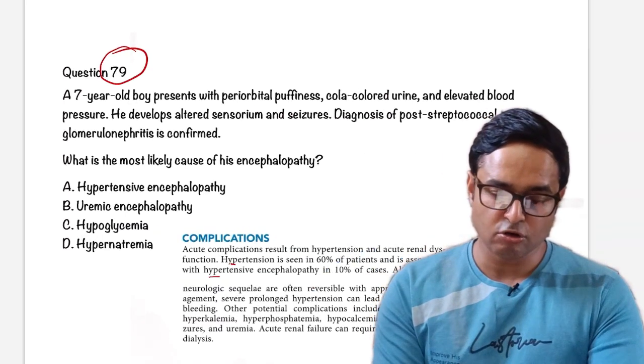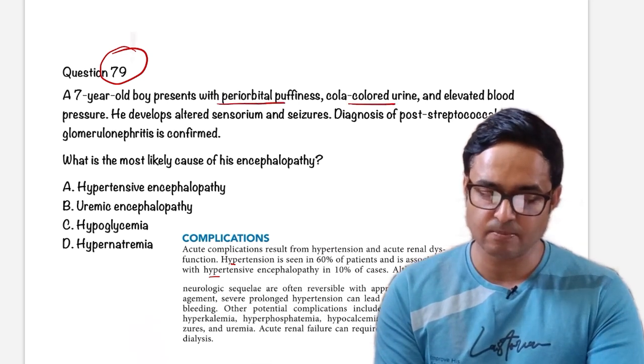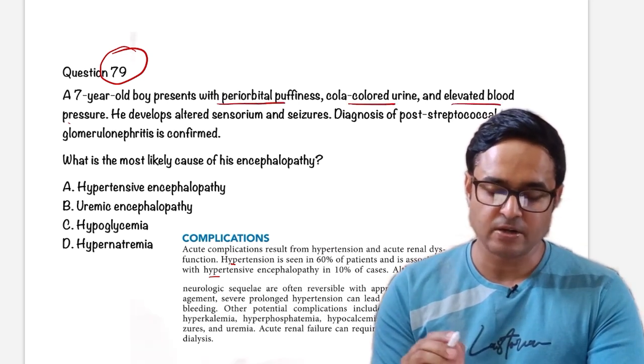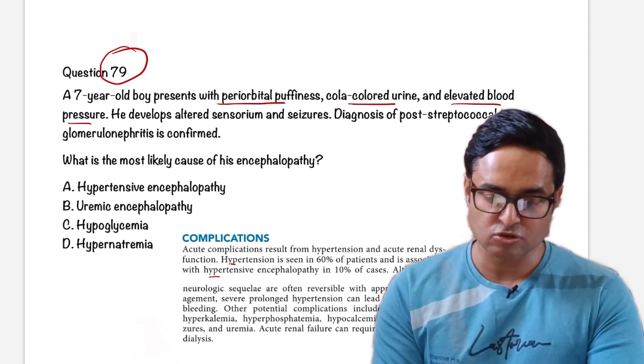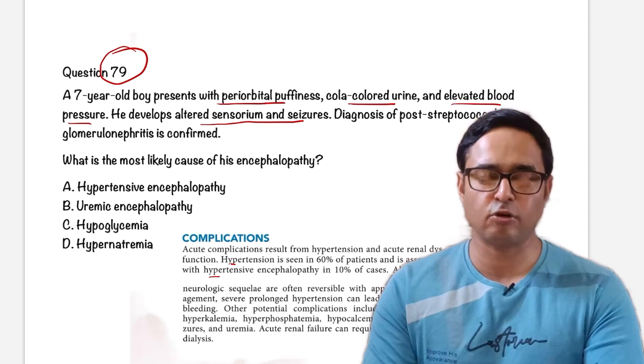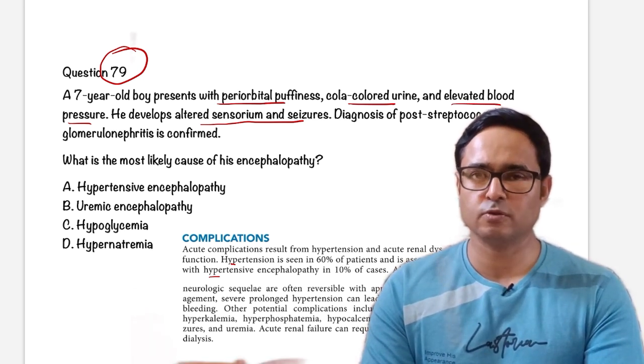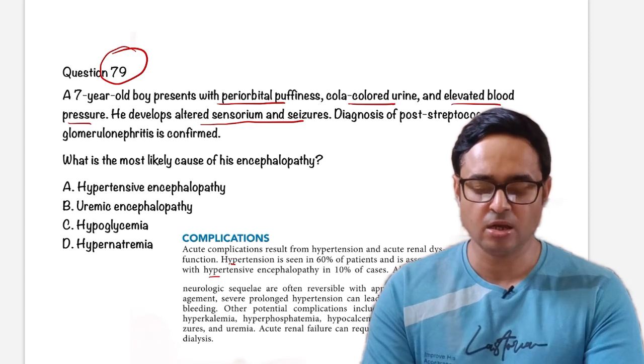A 7-year-old boy presents with periorbital puffiness, cola colored urine, and elevated blood pressure. So we have discussed this; altered sensorium, seizures. So this is PSGN along with encephalopathy. Basically, directly they are asking what is the most common cause of encephalopathy in PSGN.